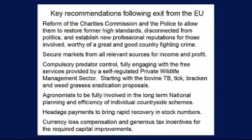Secure markets from all relevant sources for income and profit. Compulsory predator control, fully engaging with the free services provided by the self-regulated private wildlife management sector, starting with bovine TB, tick, bracken and weedgrass eradication proposals. Agronomists to be fully involved in the long-term national planning and efficiency of individual countryside schemes. Headage payments to bring rapid recovery in stock numbers. Currency loss compensation and generous tax incentives for the required capital improvements.